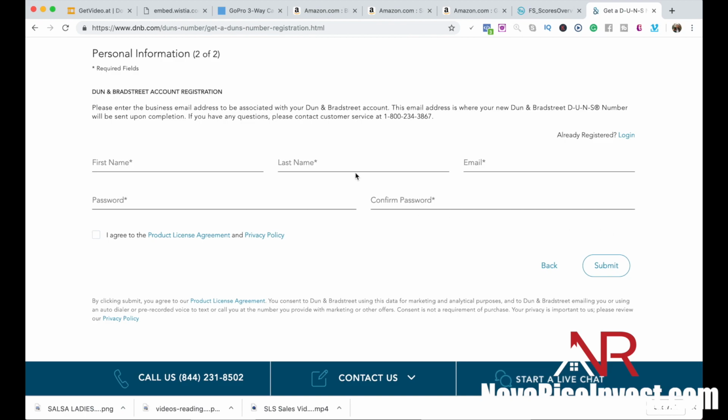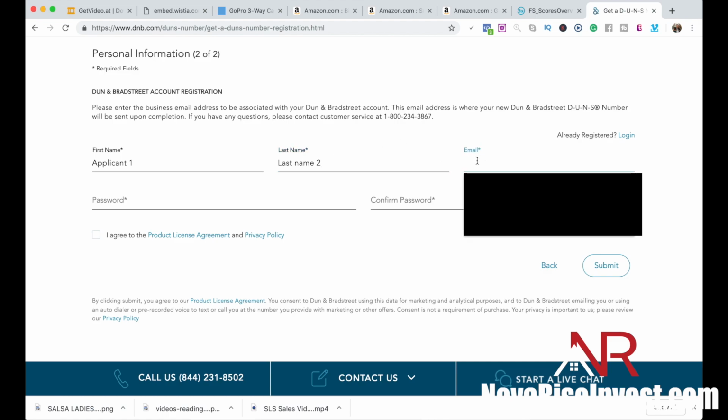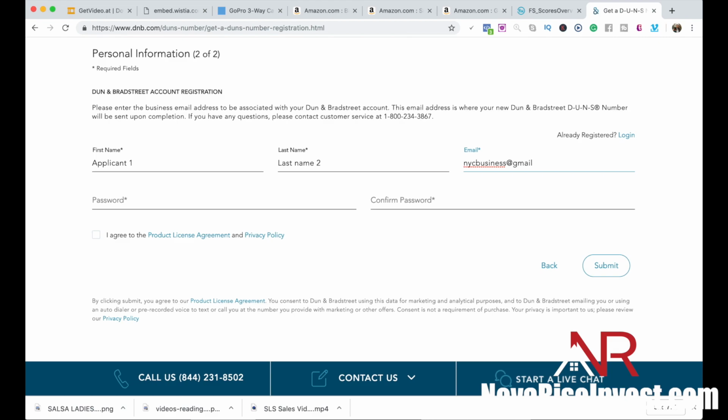And then Dun and Bradstreet account registration. You need to create an account. So let's say you are applicant 1, and then last name 2, and then email nycbusiness@gmail. You get the picture. You create your password, confirm your password, agree to the products, and hit submit.